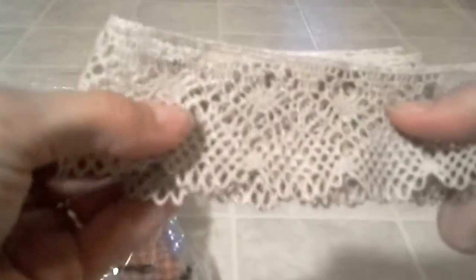And I saw this bag, and it mainly had sequins and floss, some embroidery floss in it. But I happened to notice this trim. There's this shorter piece and this longer piece. They almost look vintage, and they're really nice color, so that alone was worth the price I paid for the bag.